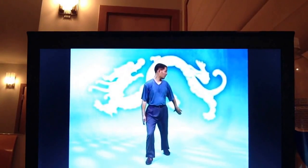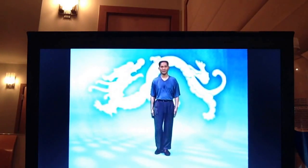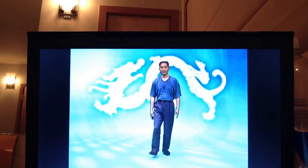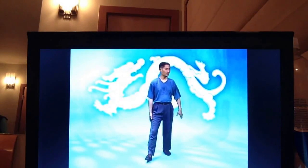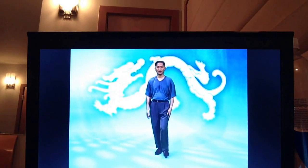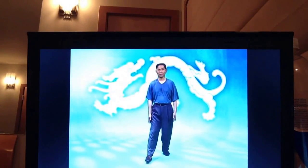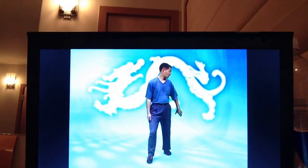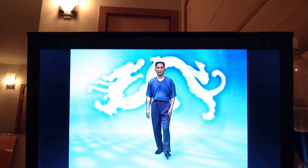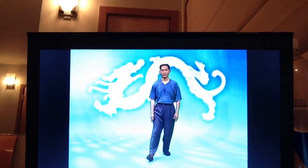Five, two, three, four. Six, two, three, four. Seven, two, three, four. Eight, two, three, four. Again, one, two, three, four. This energy exercise can help you relieve qi stagnation in your heart and the lung.